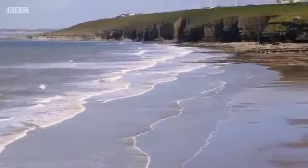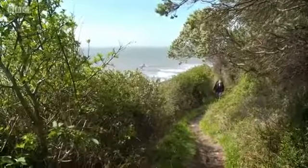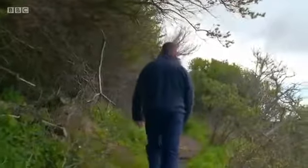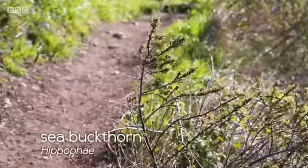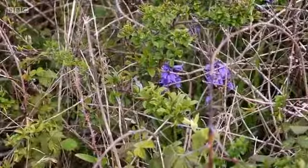Back on the Glamorgan coast, Sam and I are on the hunt for more coastal flora. What's that, Paul? Sea buckthorn. Sea buckthorn, I like the colour. Gets really bright orange berries on it. Does it? And here we have something rather special.